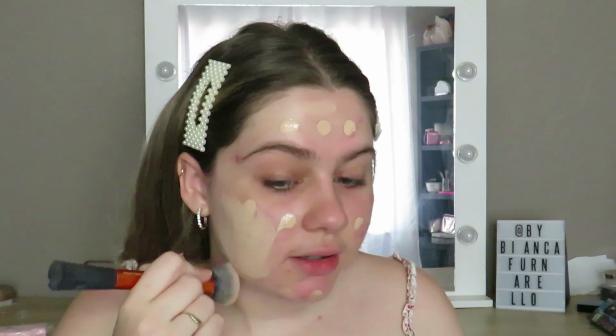Okay, so this is like the average foundation that I would put on my face. This is kind of what I would do. So I'm just going to go ahead and blend this out with a brush. This is from Real Techniques.